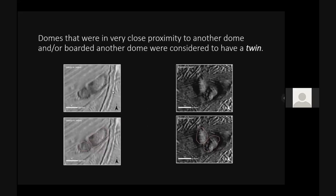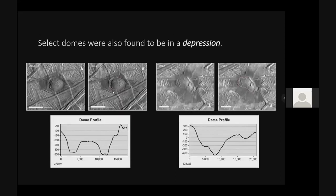We also found that there were some domes that were in very close proximity to another dome, or just bordered another dome. And so these domes were considered to have a twin. And then select domes were found to be in a depression.